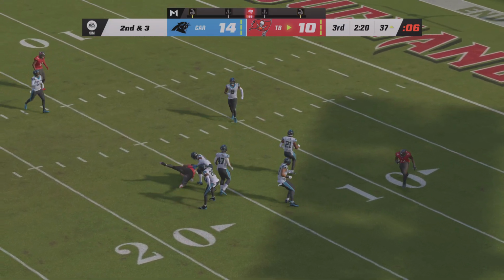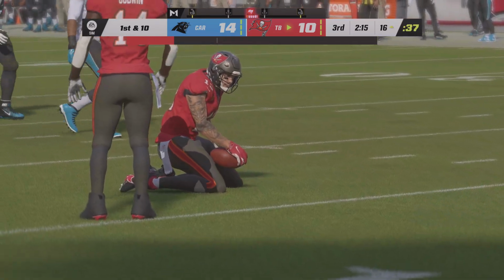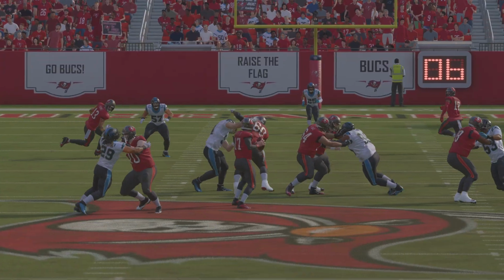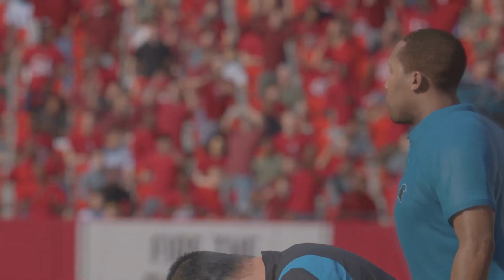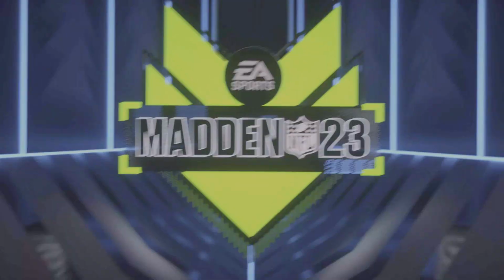Mayfield's throw taken in by Evans here, and they'll wind up getting this one all the way down inside the 20. A gain there of 21 yards. That was a fun one to watch right there. A nice in-breaking route and plenty of room in the middle of the field. He was able to get behind the linebackers and grab the completion for a really good pickup.